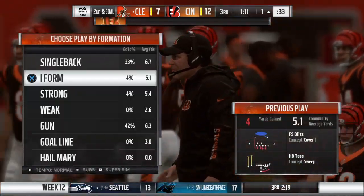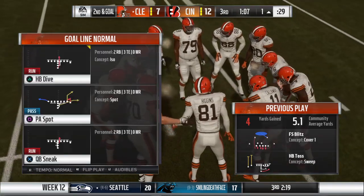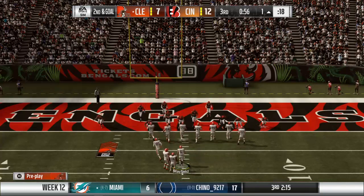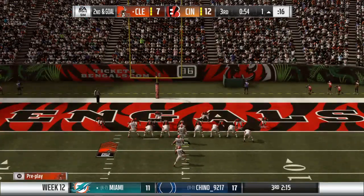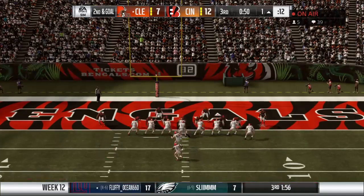When we talked about being on schedule, I think they're on schedule after that run, getting it right down there on the doorstep. Maybe even a little bit ahead, because now the defense can't dictate with pressure. They're guessing about where you're going to go. I might come right back at him with the same play, the same set.